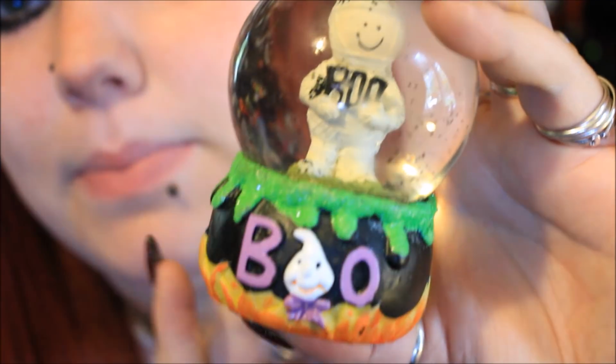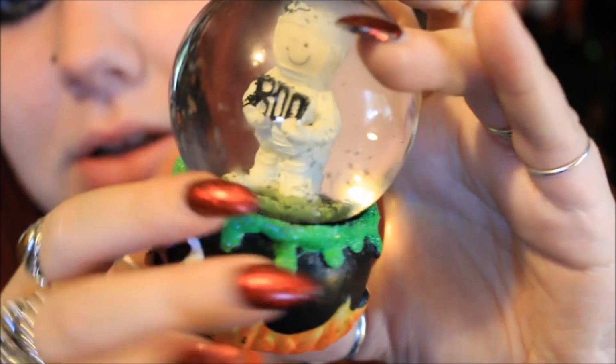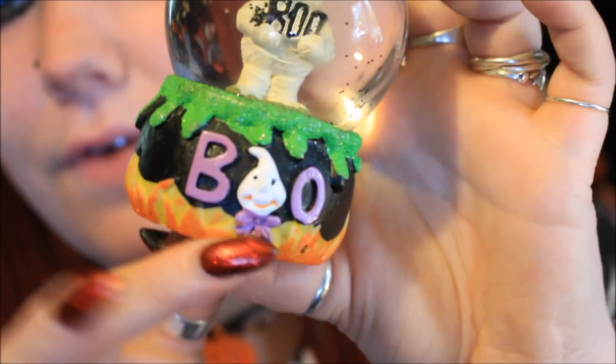Next up in here is this, and she knows me too well. I of course collect little Halloween snow globes. I did send her a tiny one. It was like this big from the Card Factory. I haven't got any which have a cauldron bottom to them, which, come to think of it, a cauldron is a perfect shape to have a snow globe on top of. So it's a little black cauldron with little green glittery stuff coming out. It has fire going around the bottom.